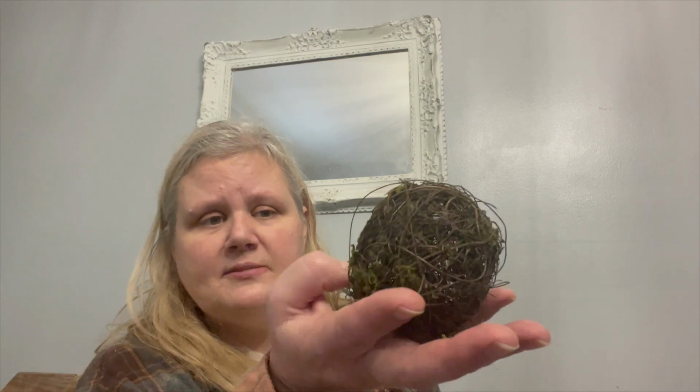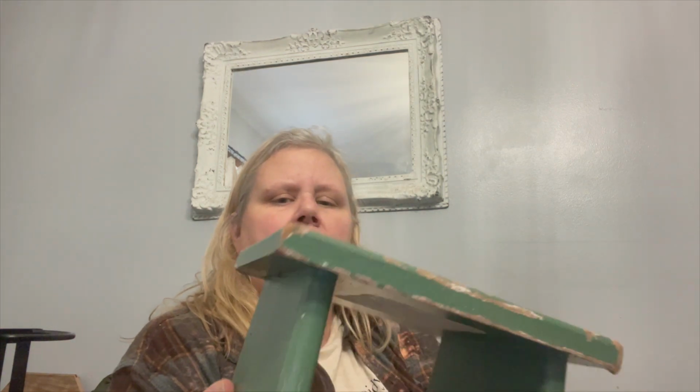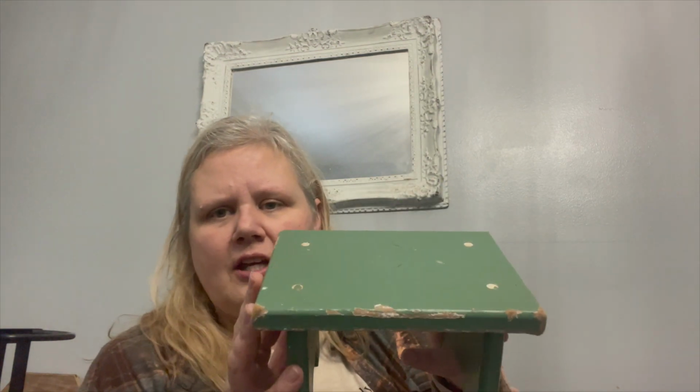We have a little moss ball. There's also some wire around that. Oh, there's more than one. There's another one. A lantern. Oh, this one's got a third moss ball in there. And this cute little step stool riser. And this is a great shade of green, so this will stay. It's wonderfully aged already. I'm not doing anything to that either.